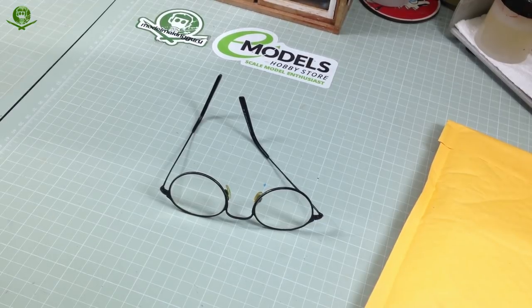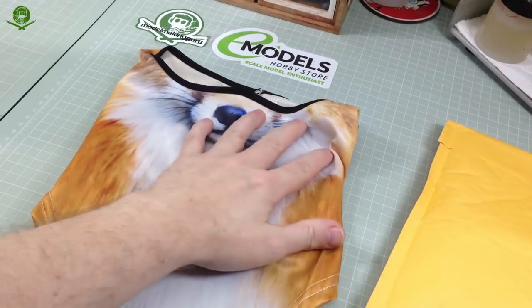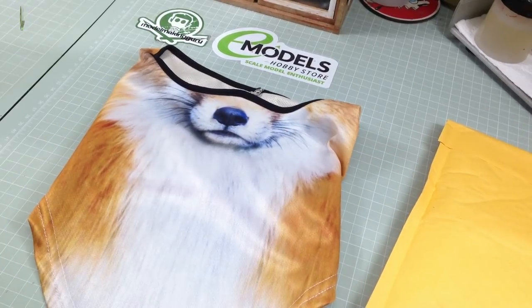You can't see this, but it's on. I really hope that's some kind of scarfy thing, because if not, I've just made a right idiot of myself. Does it say on the packet? I'm throwing it over there now. Let's have a look.